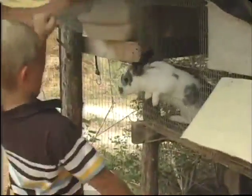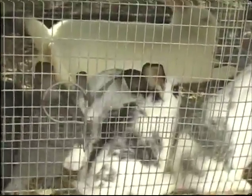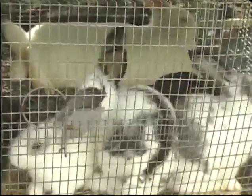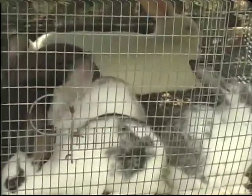Each buck and doe needs its own individual cage. A newly weaned young litter can stay together in one cage for a while, but they need to be separated into smaller groups as they get older. Rabbits raised from babies together generally don't have a problem being in the same cage as they grow. But grown rabbits need their own cages or they will fight.